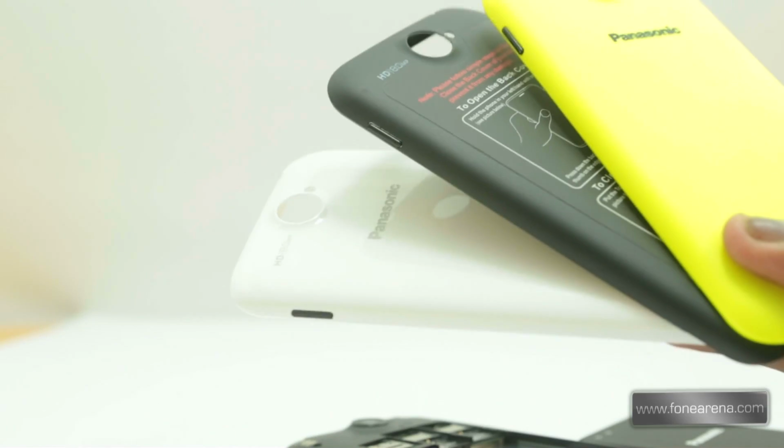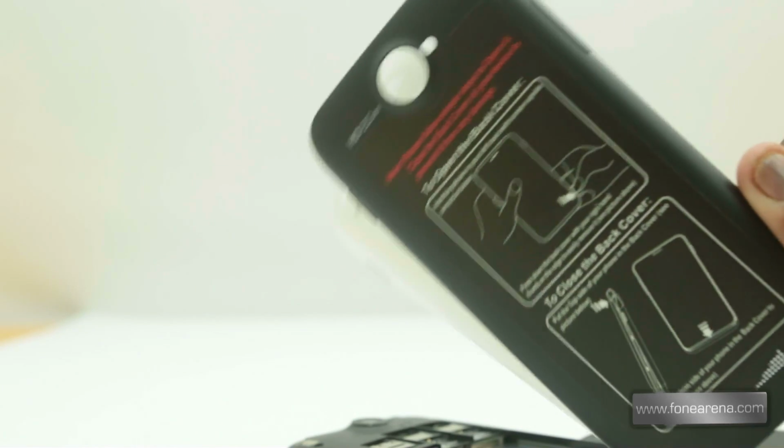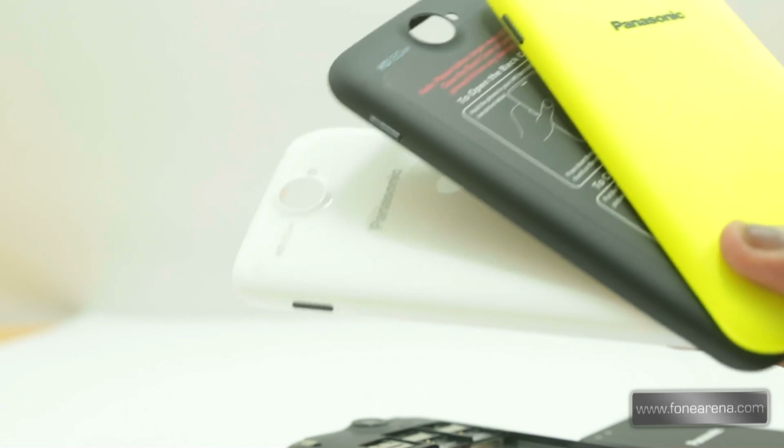The P11 comes with a couple of exchangeable back covers. The black cover is a matte finish cover while the white one is a glossy finish one. The fluorescent color that comes in the box is also a matte finish one.